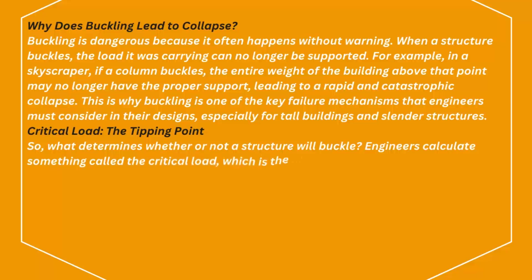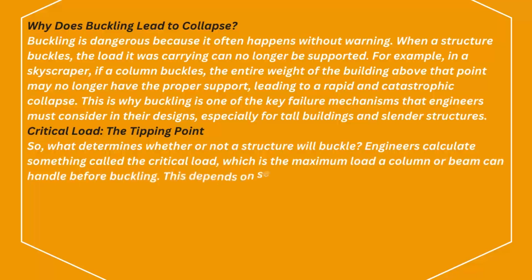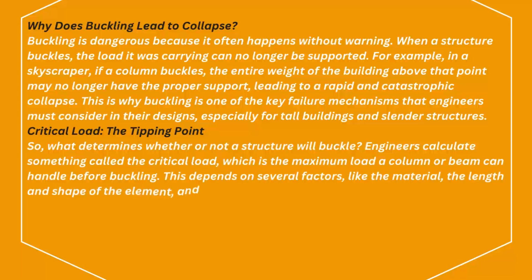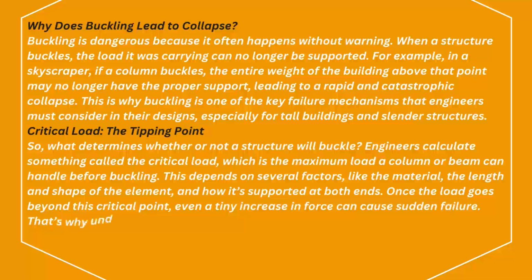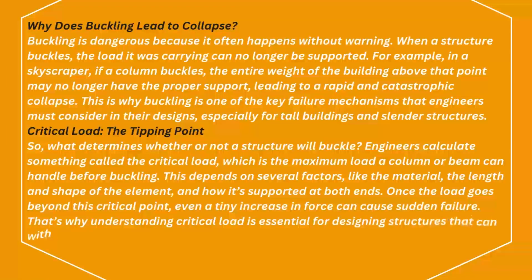Engineers calculate something called the critical load, which is the maximum load a column or beam can handle before buckling. This depends on several factors, like the material, the length and shape of the element, and how it's supported at both ends. Once the load goes beyond this critical point, even a tiny increase in force can cause sudden failure. That's why understanding critical load is essential for designing structures that can withstand compressive forces.